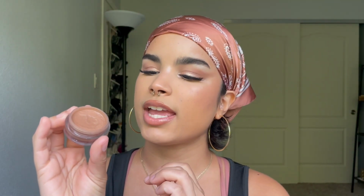Also from e.l.f., this is the bronzer I'm wearing today, and this is the e.l.f. Luminous Putty Bronzer. I prefer this way more than the original putty bronzer. My gripe with the original is it's so dry. I feel like this one is way easier to work with, and it doesn't dry out like the original one does, at least in my experience. And this is the shade Day Trip.